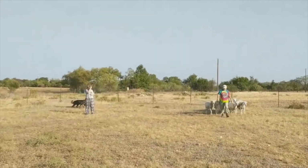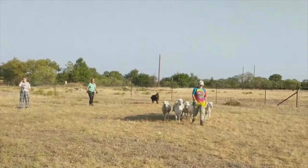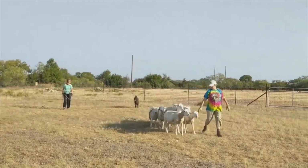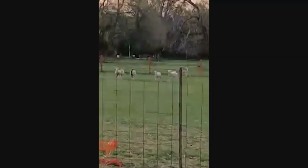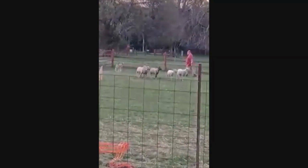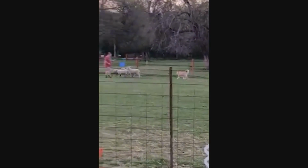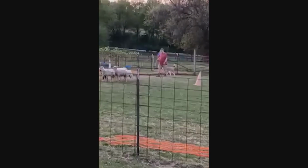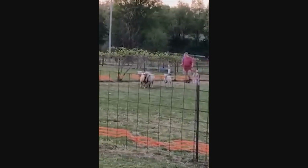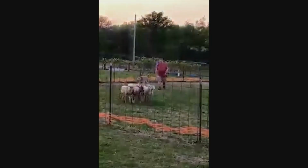That is, the handler's walking along, and the dog is pushing the sheep toward the handler and helping keep them together. You have to show that you can go both ways, that is counterclockwise and clockwise, and you have to do a certain amount of turns, and then you're done. Do that twice with two different judges and you have a new certificate and the HT distinction behind their name. HT does require some training, however.